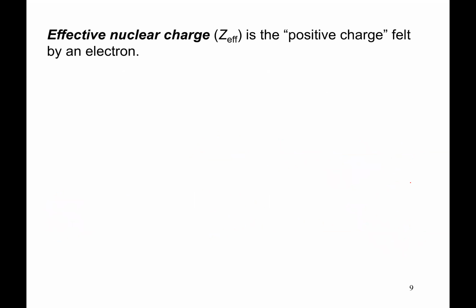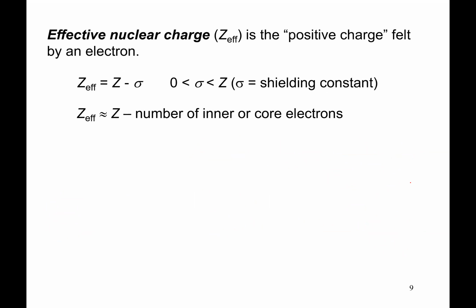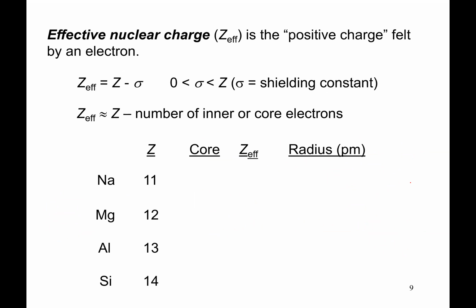Now, effective nuclear charge, Z effective, is the positive charge felt by an electron, okay? So basically that is equal to, there's a shielding constant associated with that. The effective nuclear charge is Z minus the core electrons associated with this. So if you look at the different elements here, this is why it's a +1, sodium +1. This is magnesium +2. Aluminum +3, they're all isoelectronic, and then silicon can be +4 there, okay?